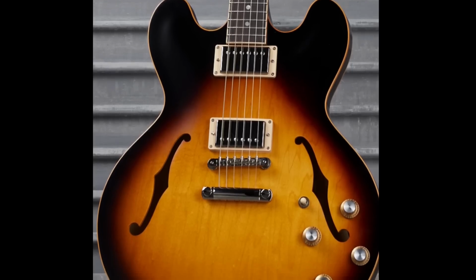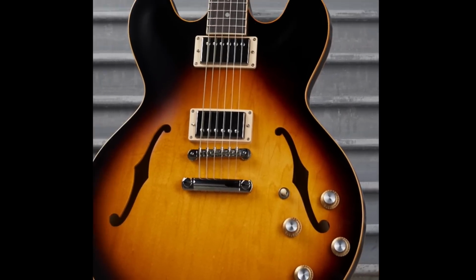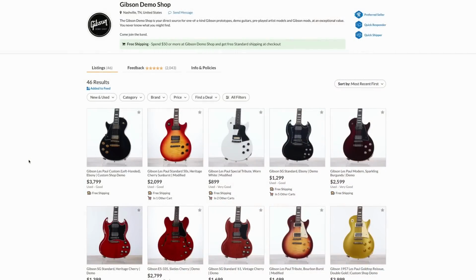They're too clean for the rest of the guitar, as are those reflector knobs. Anyways, yeah, that wraps up the mod collection. Let's check out the demo shop.